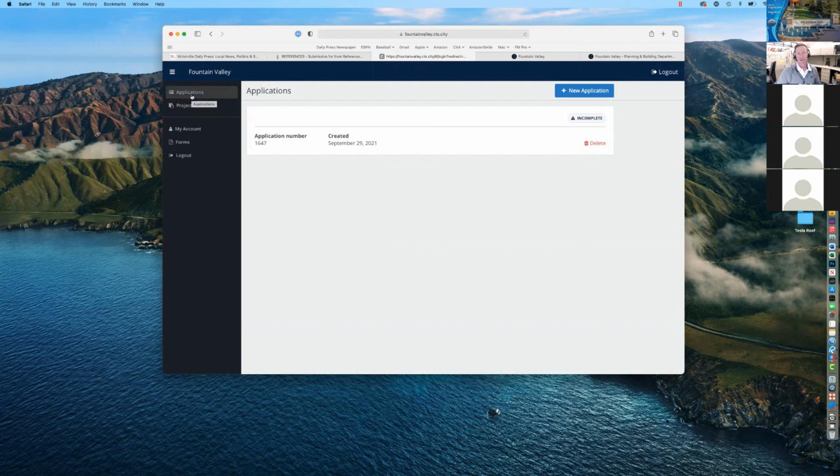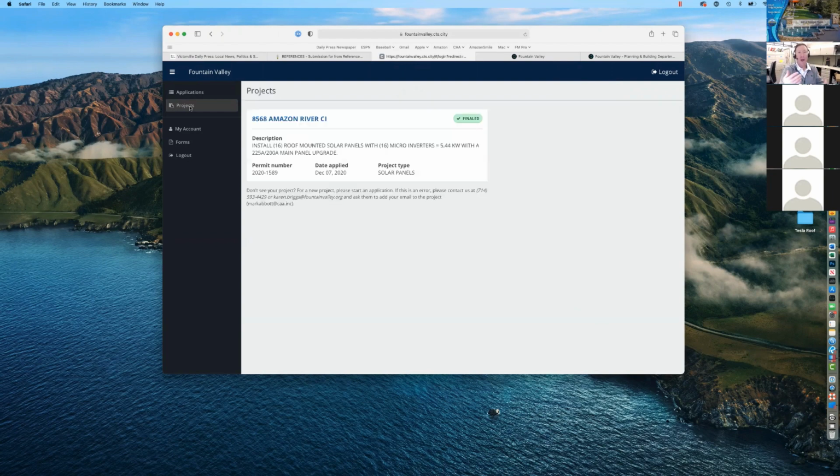But when we're doing that back and forth, it never goes back into the application phase. So that's what these two buttons do, how it divides up the projects. So, right here, I'm looking at an application, and you can see the status over here on the right says it's incomplete. It's just an application that I started, and it's just sitting there waiting for me to submit it. If I click over to projects, that is what the customer is going back and forth with, right?